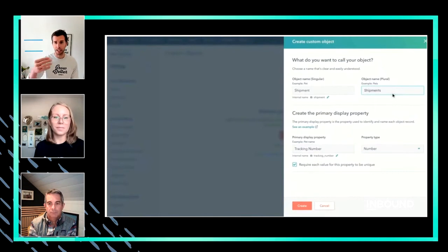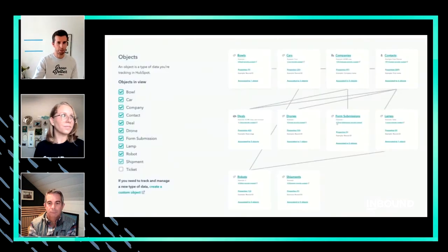And then, Nikki, you had it on the screen a second ago, but we also launched a data model overview. This means no more guessing what your HubSpot data model looks like. This screenshot is from my portal. I've got a mess in there. But when you create a custom object like robots, for example, you will see changes reflected immediately. Let's everybody get on board about what our data model looks like.